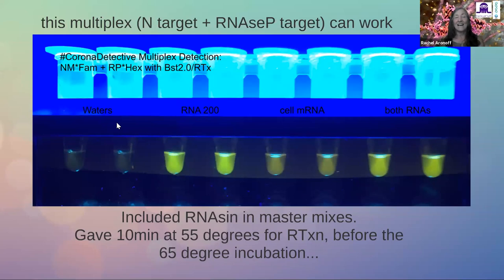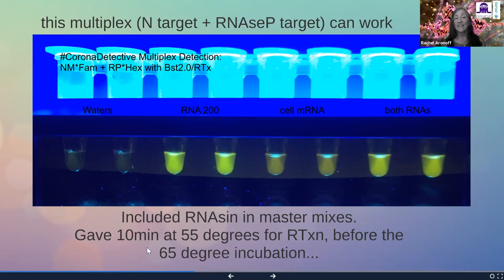And so here is the very good result that we got weeks ago now, where the multiplex, indeed, where you mix all the N target and the RNase P target together, one's labeled with the FAM, the other one with the HEX, you get the RNA for the virus coming up, the cell RNA coming up, and both of them come up. The extra thing I had to do, and it really does look like it makes a difference, was that having something that protects against degradation of the RNA is very important to have in the master mixes, and an extra incubation at a lower temperature for the reverse transcription was very helpful to give this positive result.